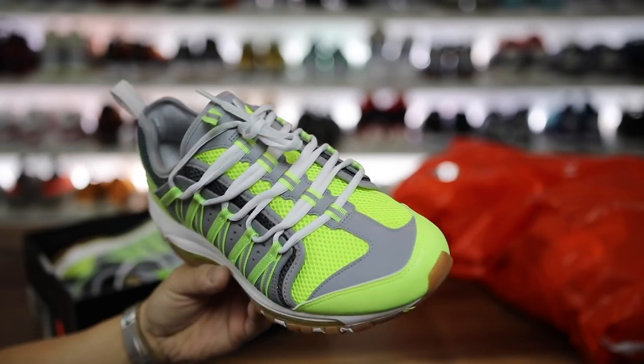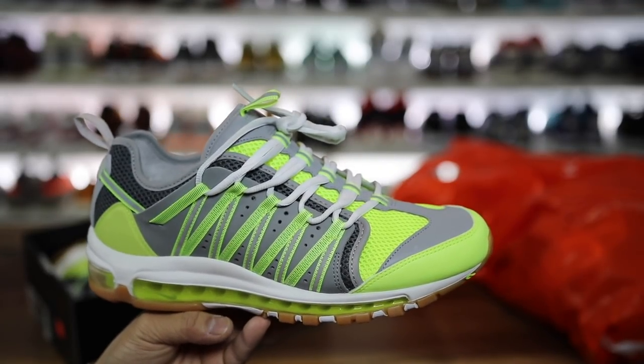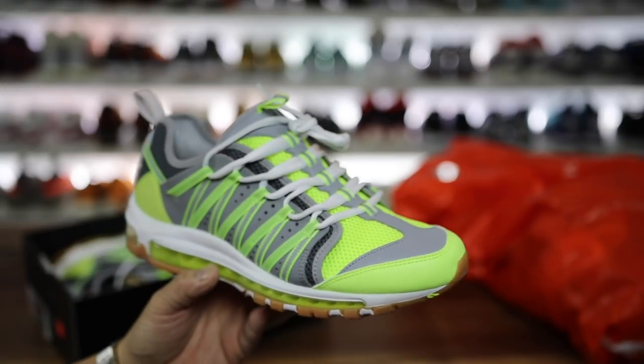When I did that, I was like, man, I like the Volt hits. It looked good with denim, I think. And it was all around like $56 or whatever. I was like, yeah, that's way better than $200.